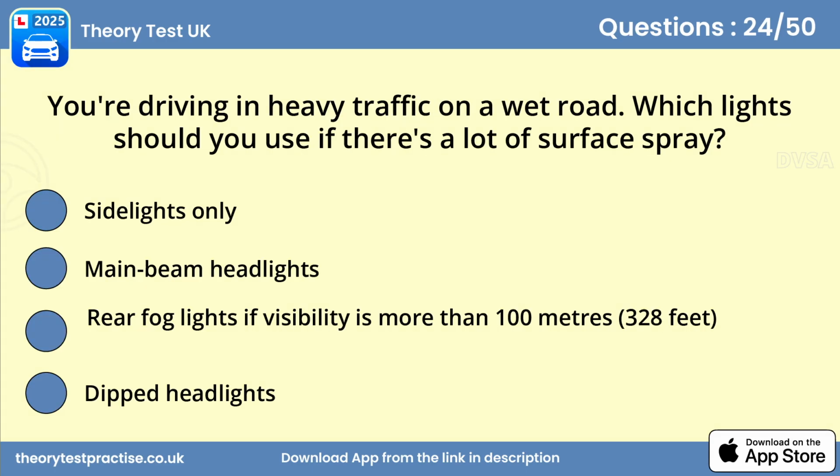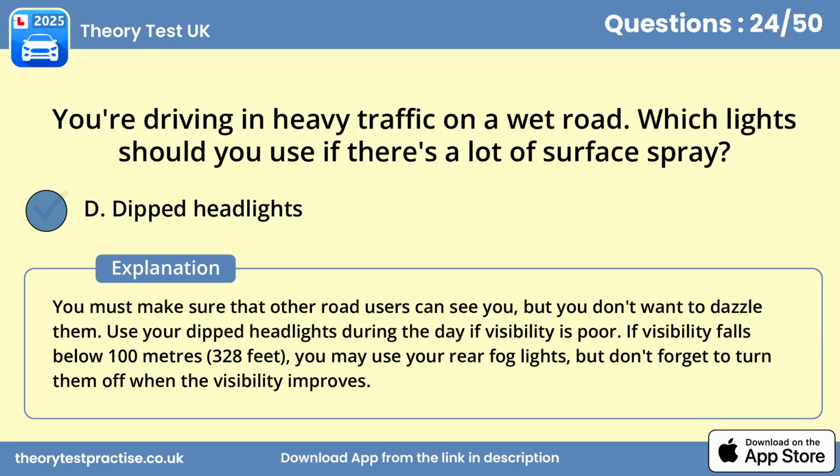Question 24. You're driving in heavy traffic on a wet road. Which lights should you use if there's a lot of surface spray? D. Dipped headlights. You must make sure that other road users can see you, but you don't want to dazzle them. Use your dipped headlights during the day if visibility is poor. If visibility falls below 100 meters, 328 feet, you may use your rear fog lights, but don't forget to turn them off when the visibility improves.